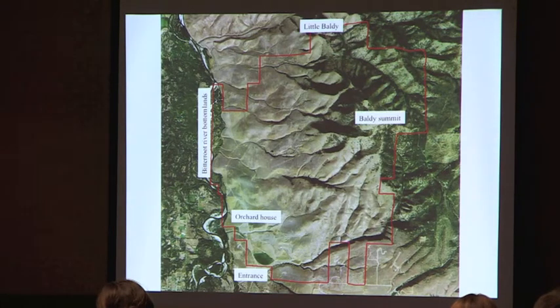Now we're going to look at some maps. This is Baldy, for those of you who are familiar with what you're going to see in these maps, but in case you're not, this is Baldy Summit that you see as you're driving south down the Bitterroot. This is the Bitterroot River bottomlands, and the orchard house is here, and the entrance is here, a little baldy. This is Tongue Creek, where we looked at the aerial photograph where the bottom of it is denuded by herbicide applications, and then sheep camp.